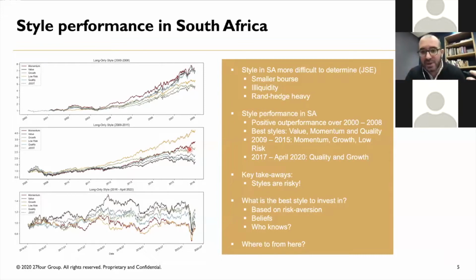So what we're seeing is that over the long term, styles should give you a decent amount of performance, but styles do change, they shift. A key takeaway is that styles are risky. If you invest in a style, it's not a magic bullet that's going to immediately make everything better or improve your returns. You have to be cognizant that singular styles on their own don't necessarily always generate alpha.